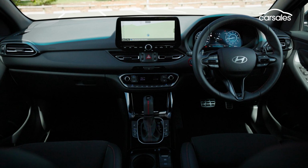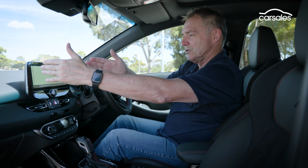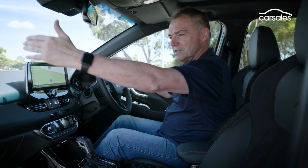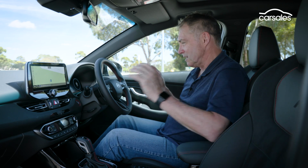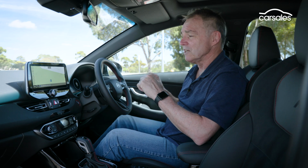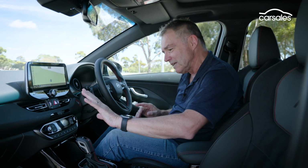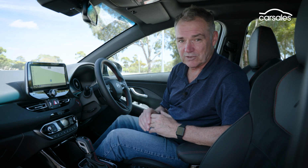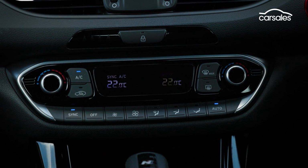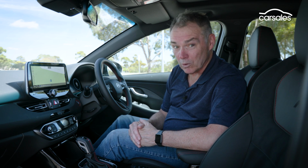Well, no doubting the age of the i30 when you check out the screens and the dashboard. I mean, shouldn't there be a huge set of screens sitting up here like a fence? But the good news is, if you can cope with it not being cutting edge, it all works credibly. And the other good news is there's plenty of physical buttons as well, so you don't have to go drilling into the touchscreen to adjust audio or the air conditioning. Thank you, Hyundai i30, for being old.